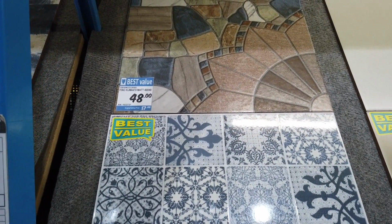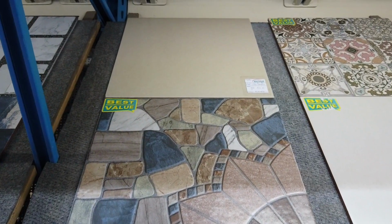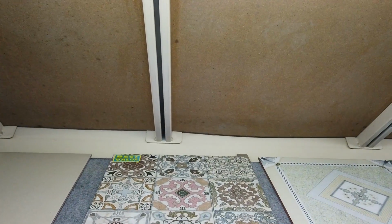But the top one is a part, that's for outdoor. It's part of a pattern. You need 4 to create the pattern at 48. Oh, I gotta adjust my camera first.